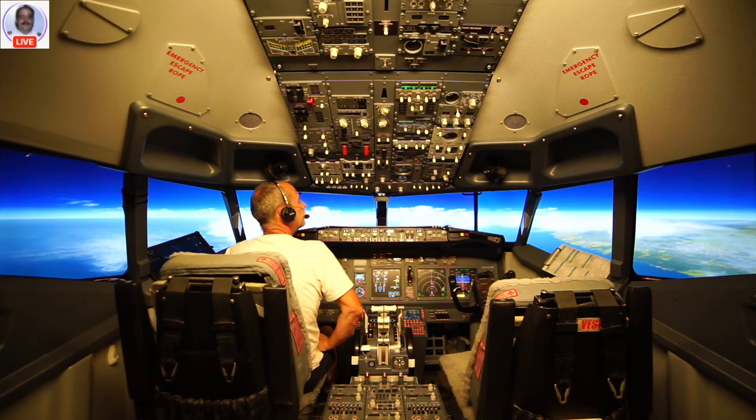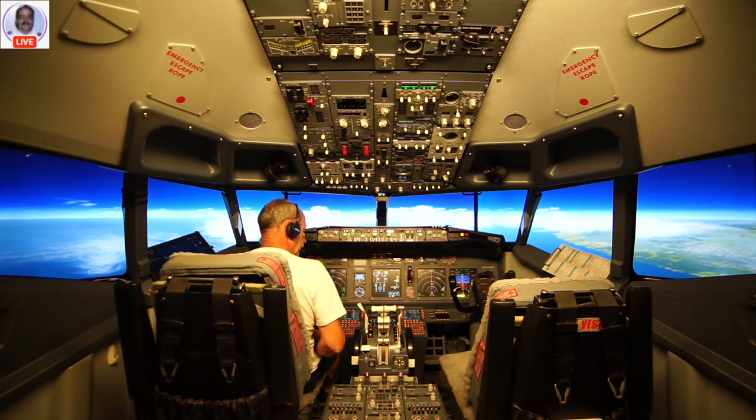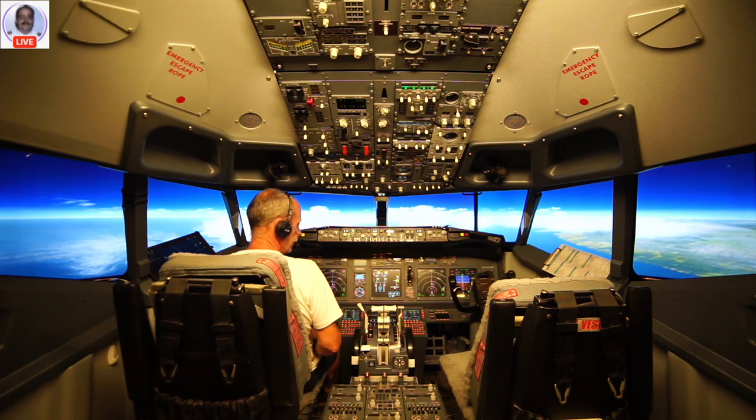Turn heading 110. So we've got 55 miles to go.